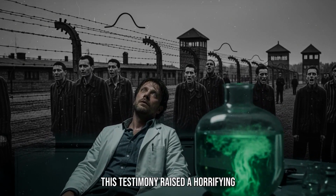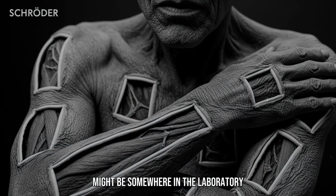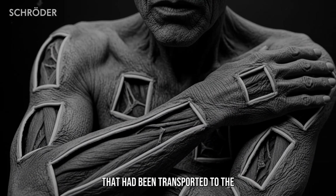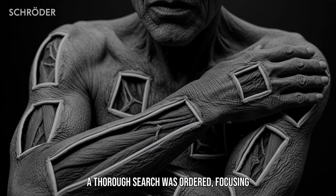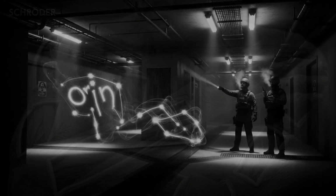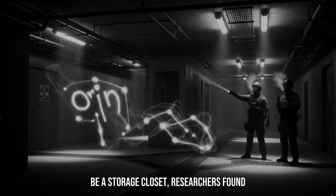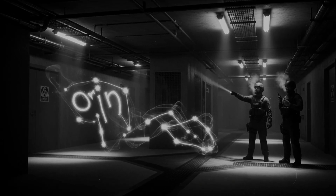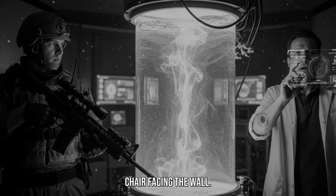This testimony raised a horrifying possibility that Schroeder's remains might be somewhere in the laboratory that had been transported to the military facility. A thorough search was ordered, focusing on areas that had initially been overlooked. Behind a false wall in what appeared to be a storage closet, researchers found a sealed chamber. Inside was a desiccated human body, presumably Schroeder's, seated in a chair facing the wall.